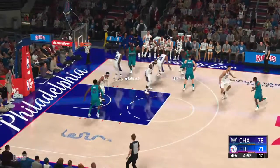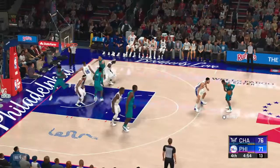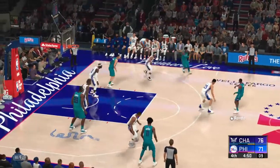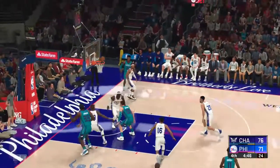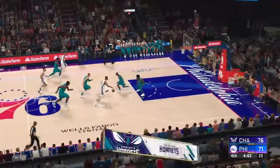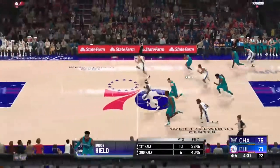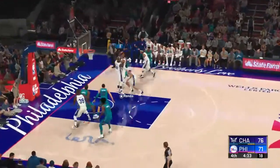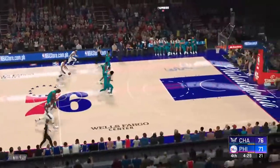To the wing right side. Anunoby kicks to Rondo. Healed outside. Over Richardson. Healed, can't hit. Hey, how about imagining if they were hitting their shots, how big the lead could be. But so far, that's not been the case. Here's Rondo. That one, no good. 18 that time from Hood.